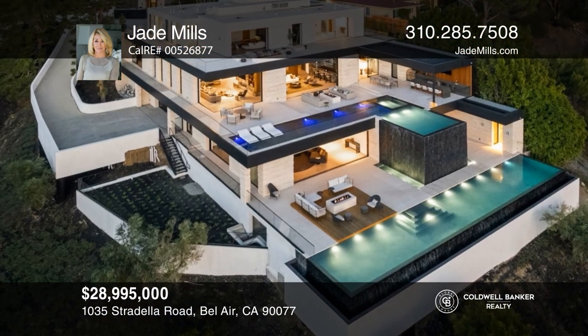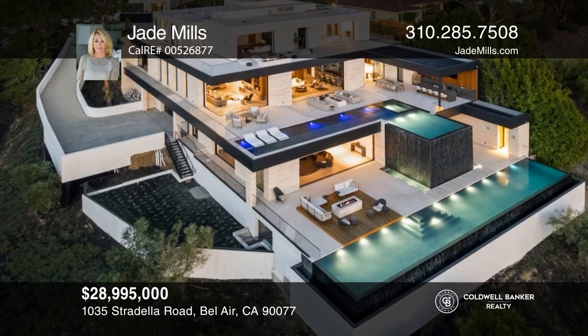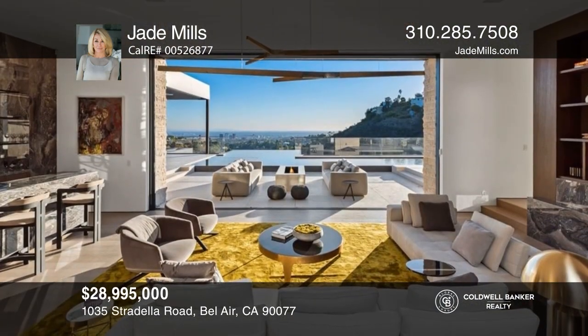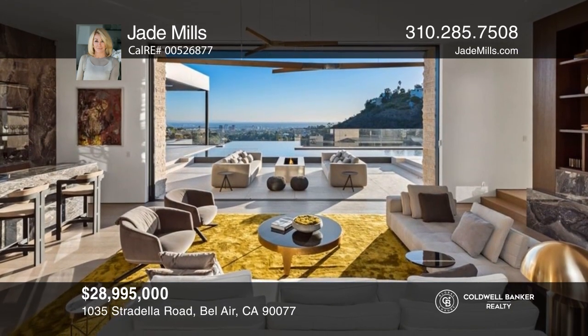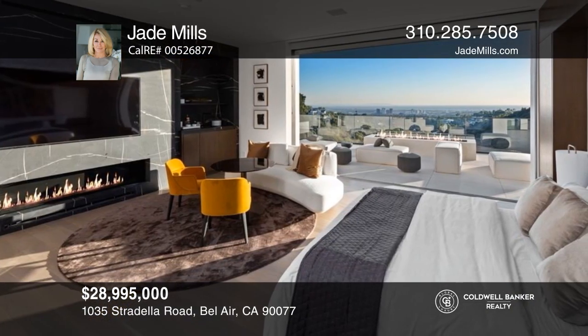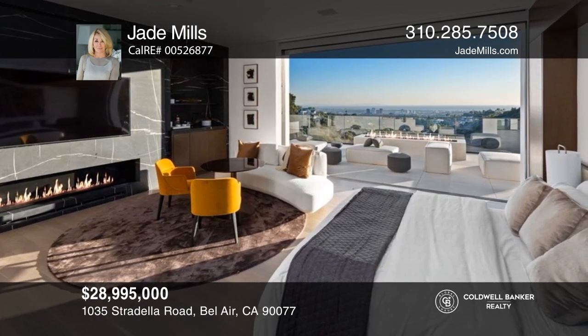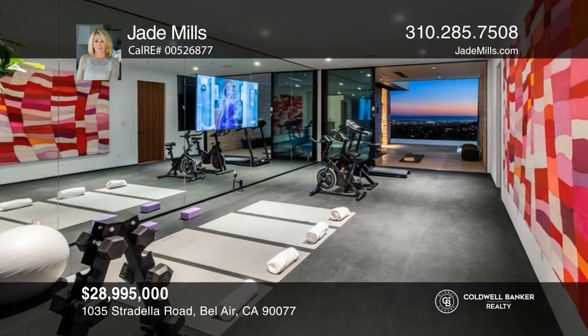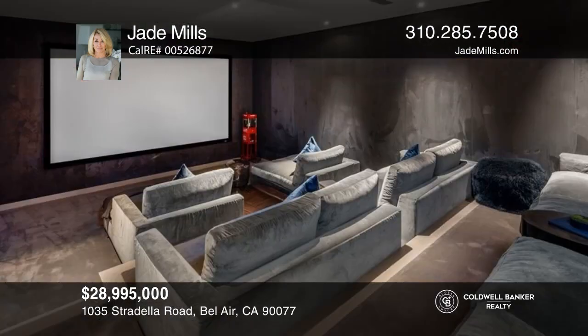Situated on an ultra-private tree-lined hillside in Bel Air, this spectacular estate is an entertainer's paradise that captures magnificent views. The estate boasts roughly 1.3 acres, 7 bedrooms, 14 bathrooms, dual chef's kitchens, an infinity edge pool and spa, a theater, wine room, office, and gym. Check out this property for yourself by scheduling a tour with Jade Mills.